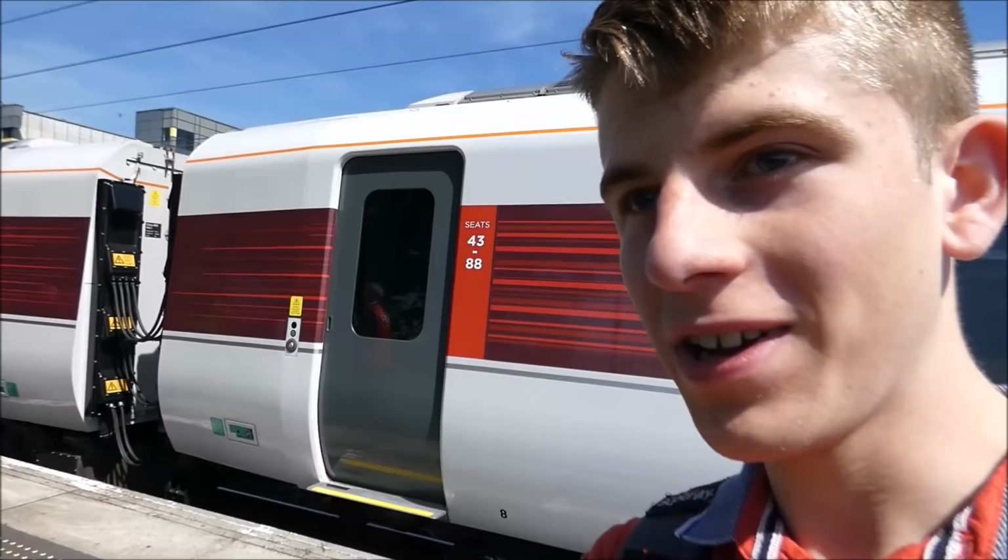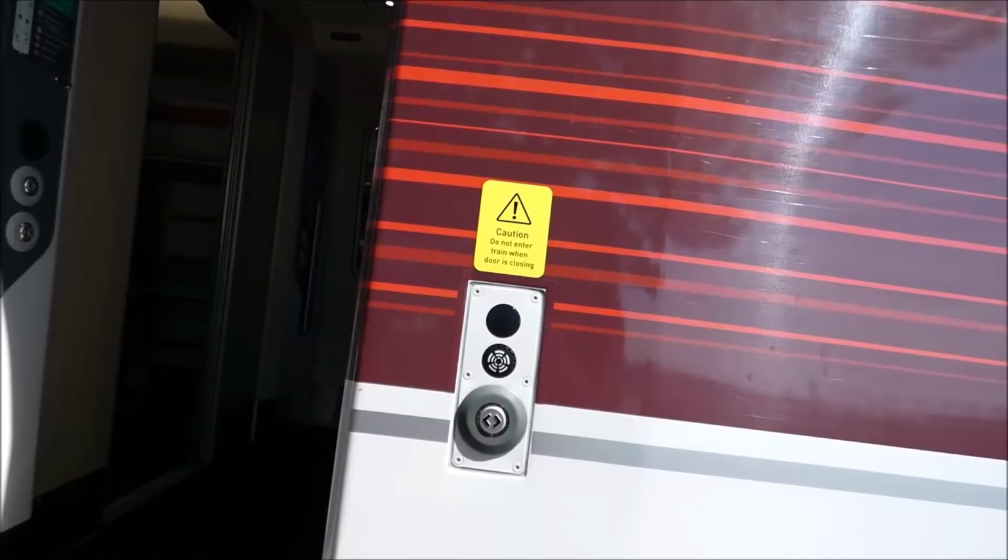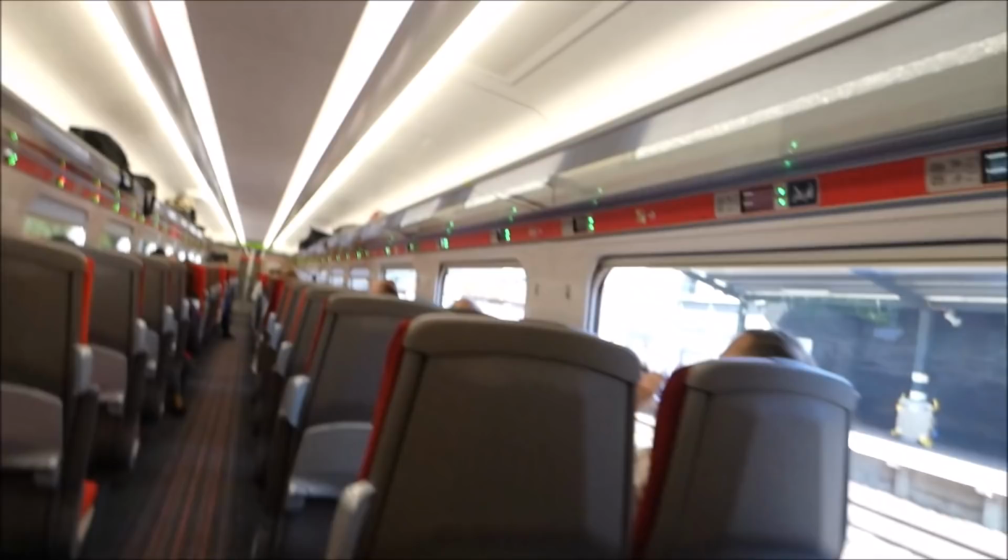So the Azuma has now arrived, and I've actually got a ticket on it, so I'm gonna get on an Azuma for the first ever time in my life. I'm on board an Azuma. Yeah, there's something slow in front of it, but I mean, that's 5 minutes. We are now at Wakefield Westgate.